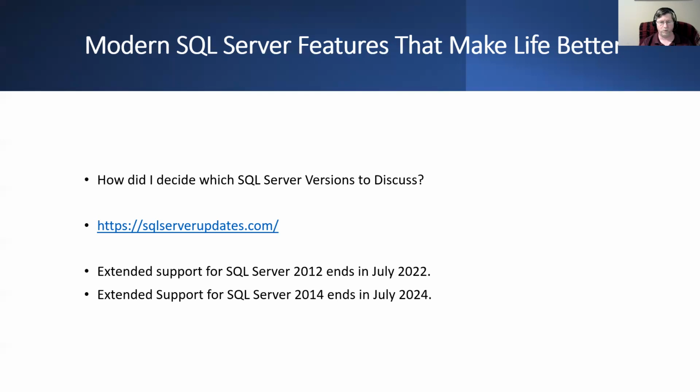So extended support for SQL Server 2012 ends next summer. This means no more patching for SQL Server 2012. Even security patches will stop after next summer. So in my opinion, that means really the minimum version that you should have in your environment is SQL 2014, especially if you're going to create a new build. SQL Server 2014 actually goes out of extended support in July 2024. So you have some time there.